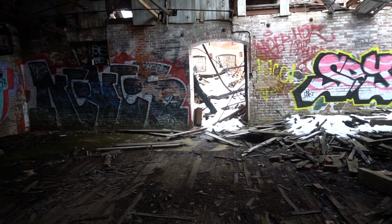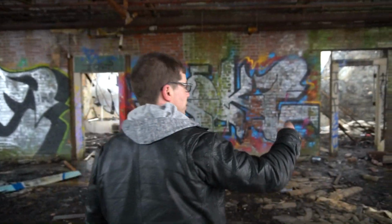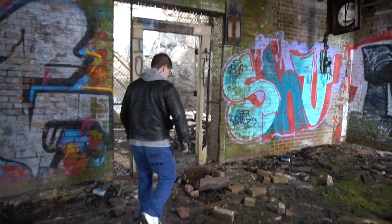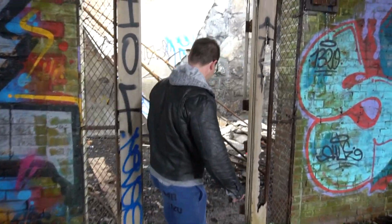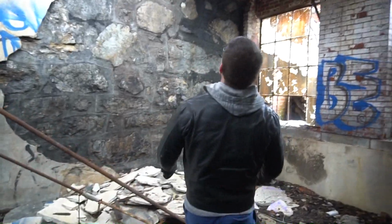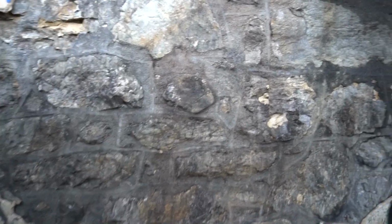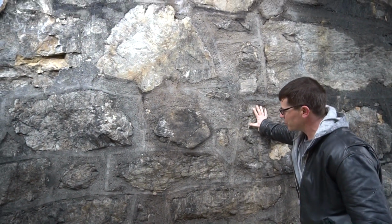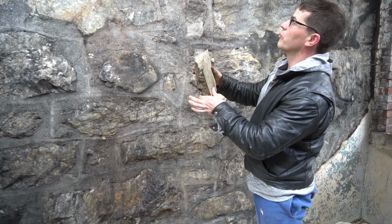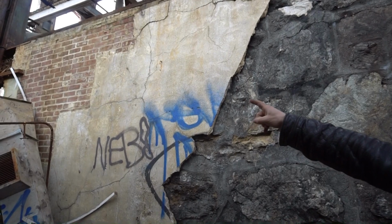So, we noticed there's two doorways here. Let's try this one first. Right over here. And there's something interesting I want to point out. Watch out, cameraman, so you don't trip on any of these bricks here. Look at this wall in here. It's kind of cool because back in the days, they built this wall first, and then they put this type of wall material over it, and they even added some brick to it too.